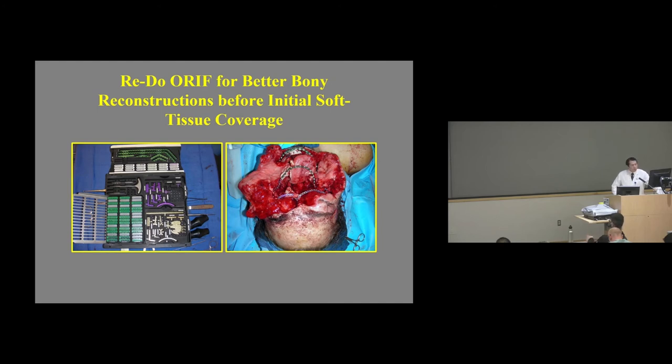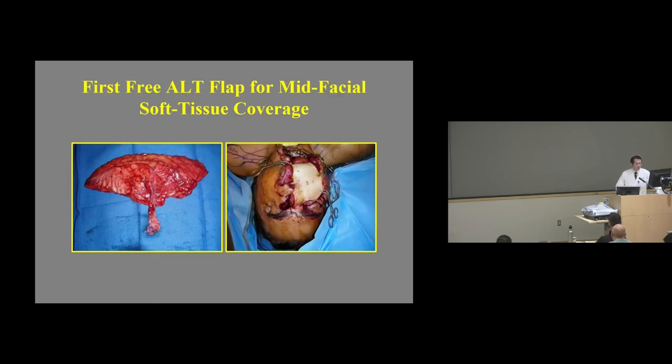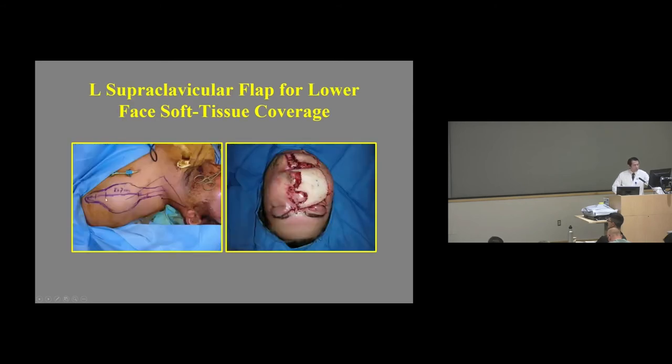With the help of the resident, we did a lot of communication with the patient to make them realize face transplant might be the option, because they had a little high expectation. They want to look normal. So for this patient, after bony reconstruction with a plate, I put an ALT flap to cover the mid-face wound and also the exposed plate. For the lower face, we did a supraclavicular flap, a local flap, to cover. So this is the result on the table for the first operation. You can imagine how long the operation would take.